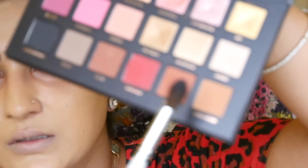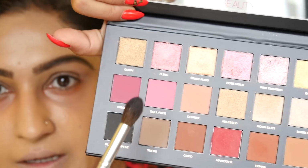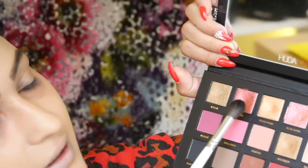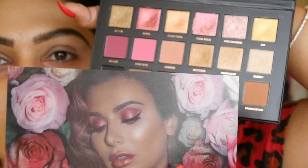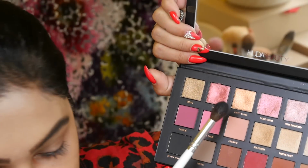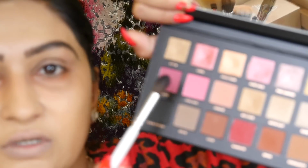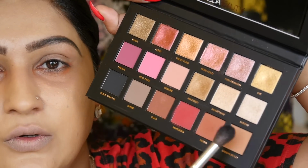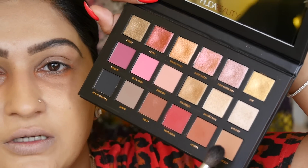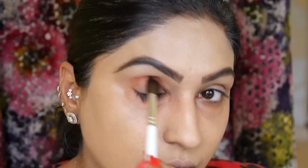No, I'm going to use this henna, this color, that color, and this color here, Fling. So I feel like looking at this right here, she has Fling there, she has a bit of Doll Face and Rose. Actually, let's avoid these three colors. And for the base, for the crease, we're going to mix these two right here on my brush like that, tap off the excess, and we're going to go with this on the crease.